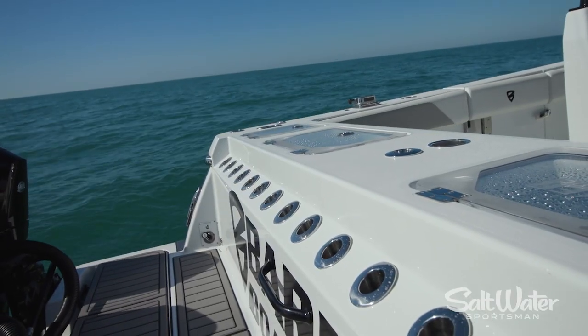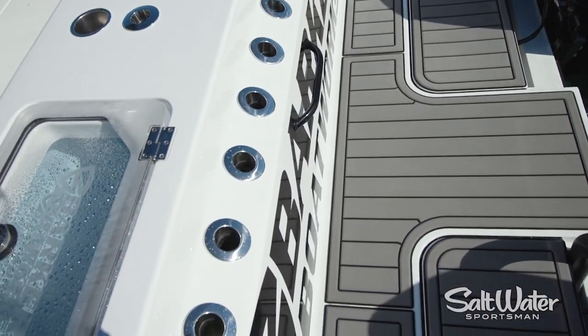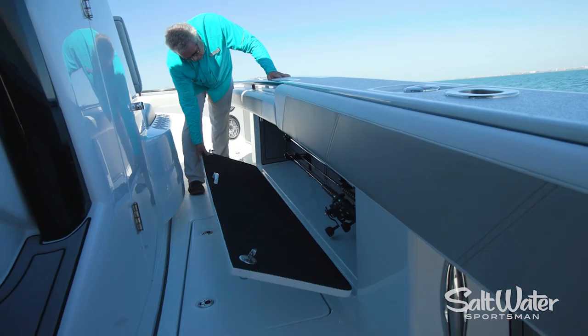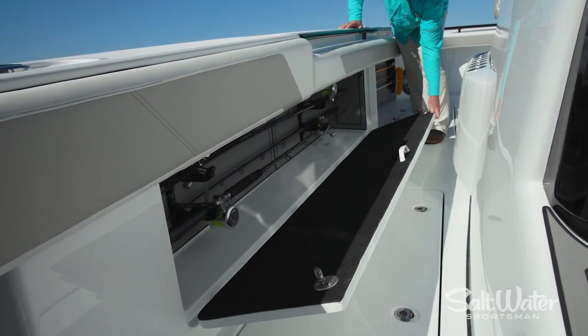Finally, what you want to note is they've spared no expense on rod holders. There's 16 shotgun rod holders in the transom, along with a center rod holder. You've also got 16 above in the hardtop. Lastly, you've got lockable storage under each gunnel, ideal for holding up to 4 rods.